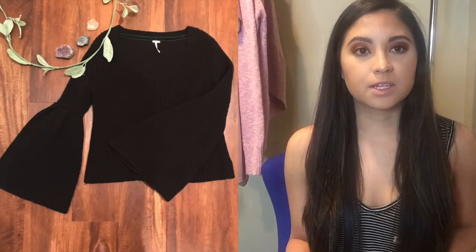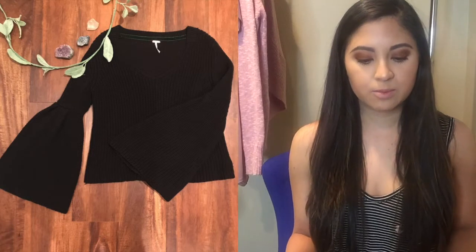This next item is a Free People sweater. It's called the Damsel Ribbed Knit Pullover. This was listed on February 1st and it sold the next day on February 2nd for $37. I picked this up at the thrift store. I don't remember how much I paid for it, but I know I didn't get it at the bins, so it's probably around $4 or $5. But to sell it for $37, I'm pretty happy with.